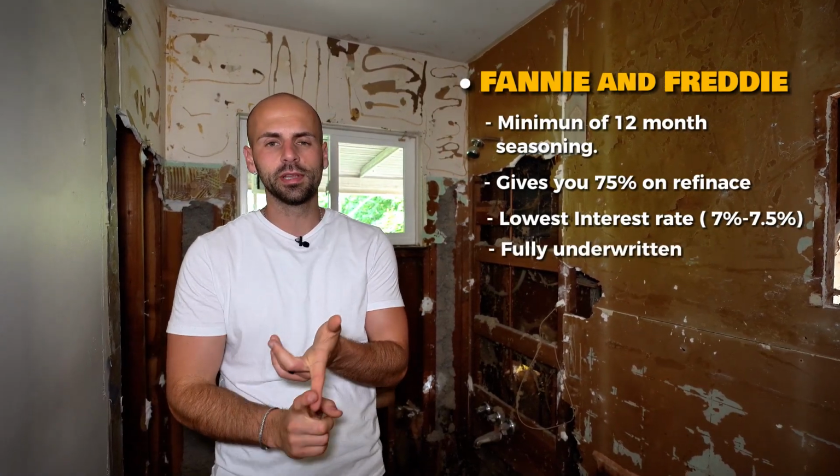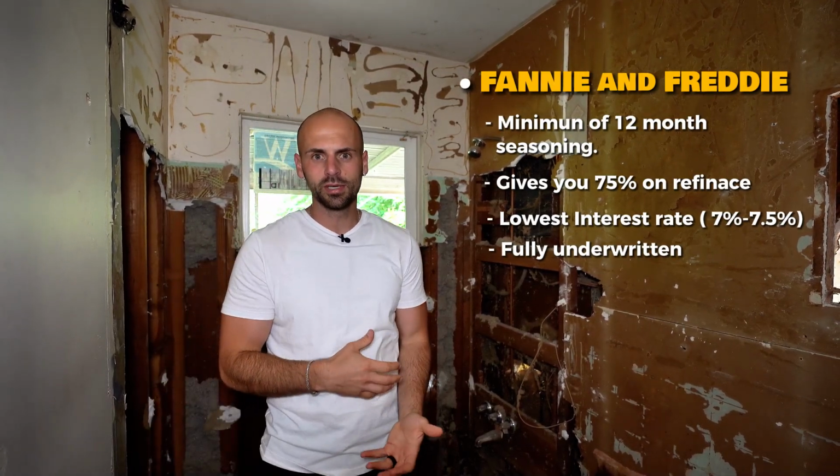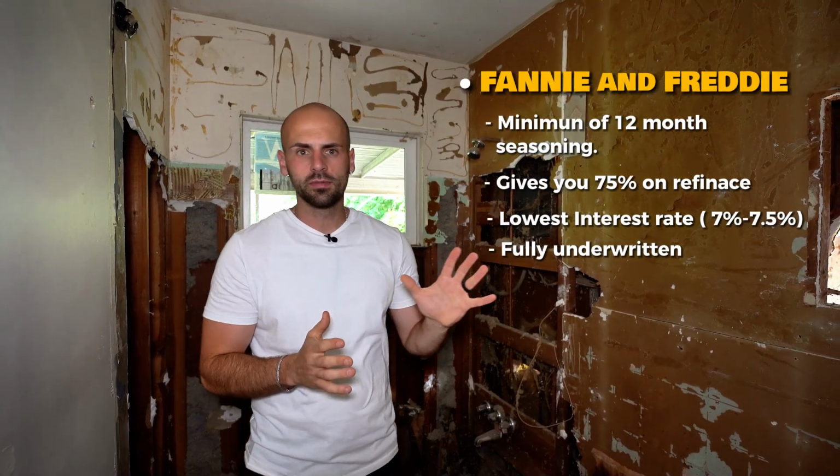And you also have to be fully underwritten. So you need to have tax returns, you have to have good credit, you have to have a good debt to income ratio, all these things to be able to qualify for a Fannie Freddie loan.